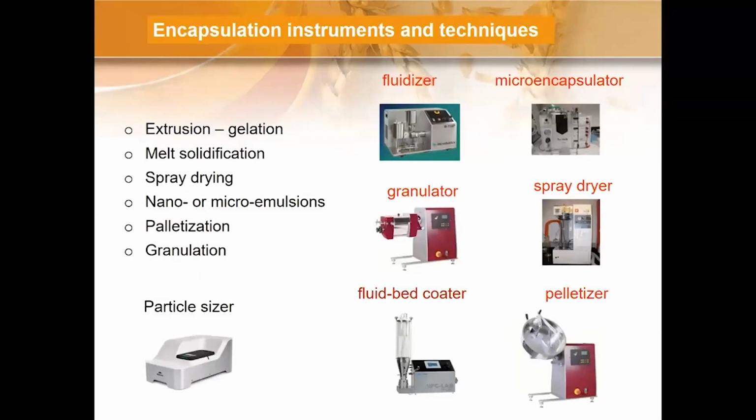In the AAFC Guelph Research Center, we have a wide range of instruments, as shown here, that allow us to carry out studies to develop encapsulation technologies for selected antibiotic alternatives. And this is a fluidizer to make emulsions, and these are encapsulated to make microcapsules, and this is a granulator to reduce the particle size of powders, and this is a spray dryer to spray dry powder to make powders. And this pelletizer is used either for coating or to increase the particle size. And this is a fluid bed coater to allow us to do secondary coating on powders. And this is a particle sizer that allows us to measure the emulsion particle size.